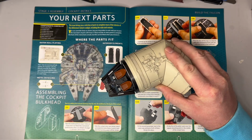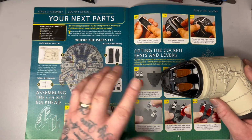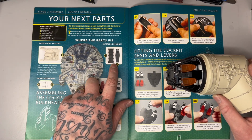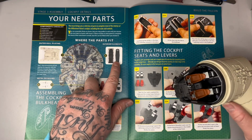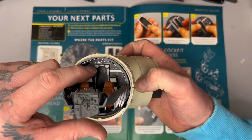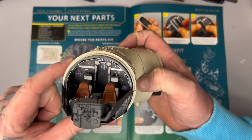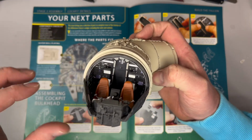There we go, take that off a minute, guys. Now, what I'll do is, because it's already fitted in together, I'm just going to show you each part what's already in. So you've got the cockpit door and the cockpit door panel, which is that part there. You've got the door and the panel. I hope that comes off as good as it looks, really, to be honest. It's pretty cool. So there's the door and the panel.